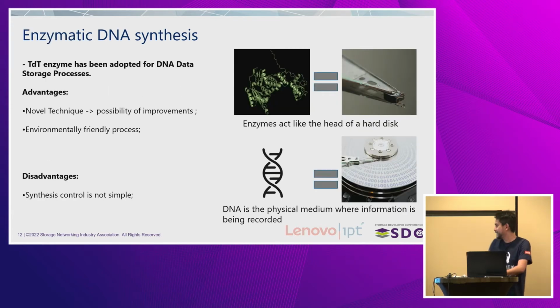On the other hand, we also have the enzymatic DNA synthesis. The enzymatic DNA synthesis is the part that I am more involved with, working in this area.